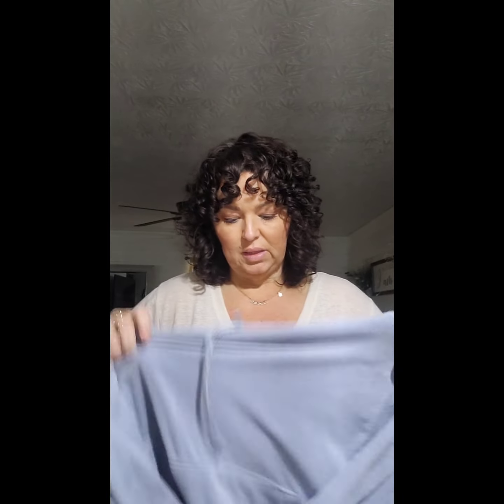And then I got the smaller matching wallet to match that. Sorry, I'm stumbling over my words. I want to say it's because of some medical issues that I have going on, but I feel like this has been a thing my whole life.